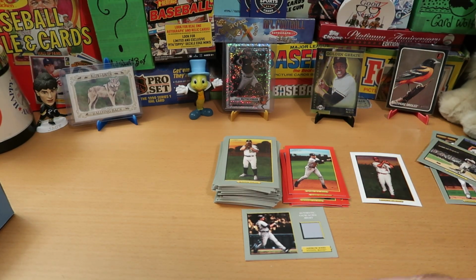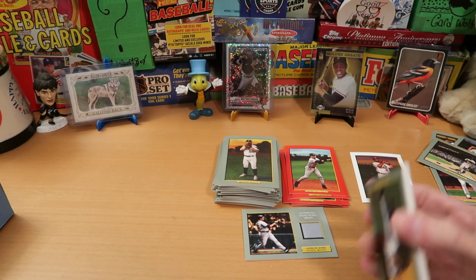Our last pack of this 2006 Turkey Red rip. Probably the first and last time you'll ever see anybody open this on YouTube, is my guess.